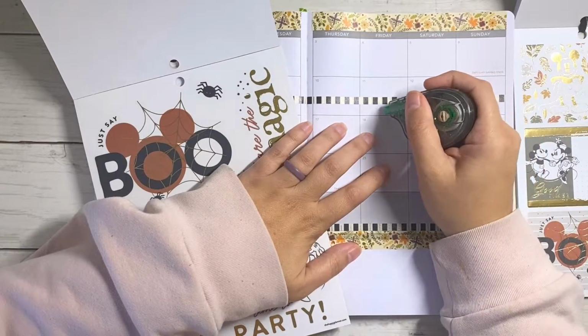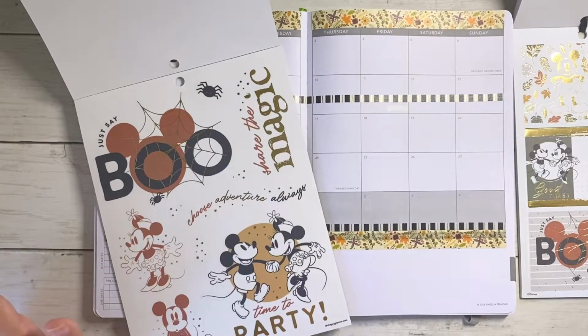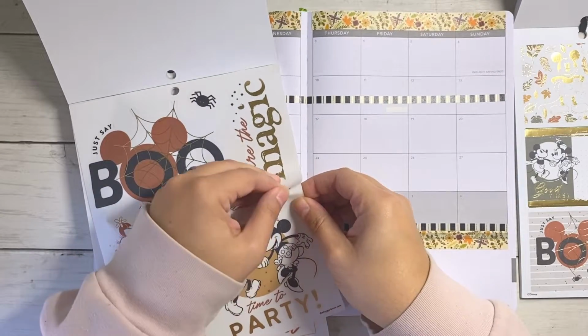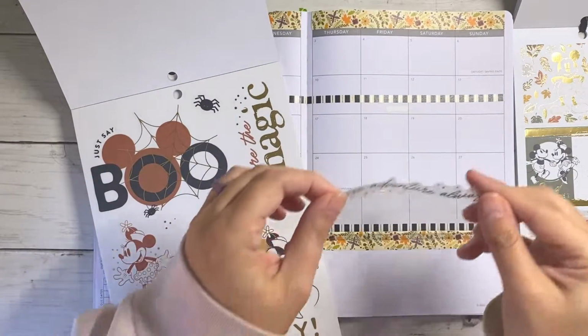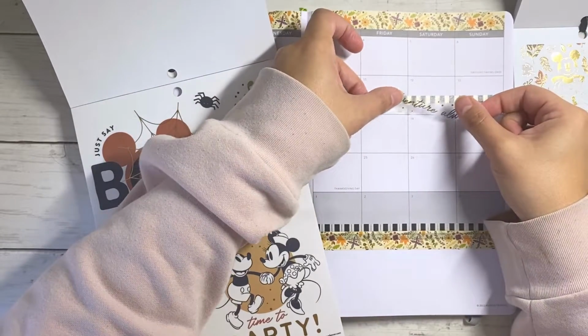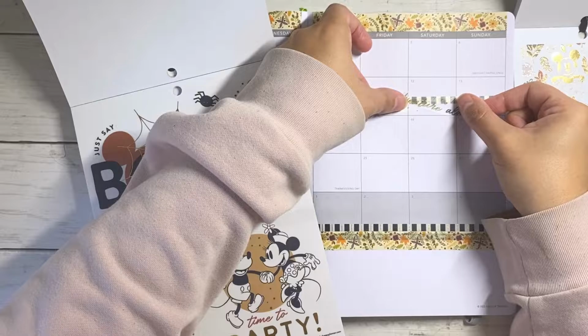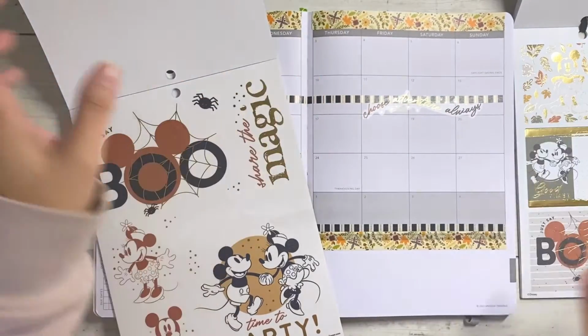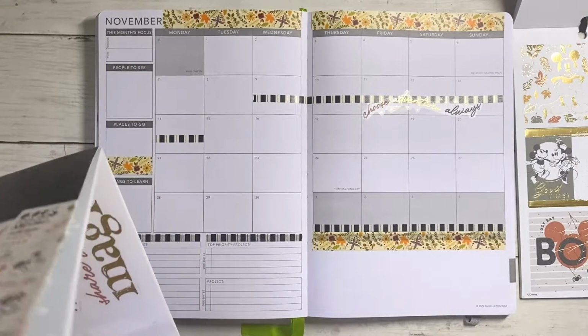So I'm gonna white out this. I know it's a holiday. Why am I whiting out a holiday? But we're gonna be away anyway. And I think I'm just gonna stick this here because I think this is really cute for right here. I feel like I probably should be using my tweezers, but Choose Adventure Always. That's cute.